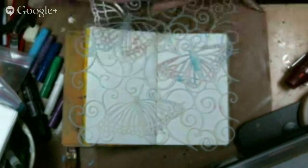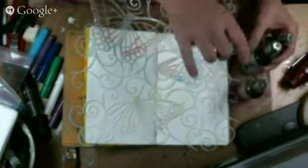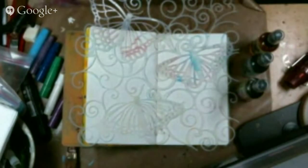So anyways, I got this beautiful background. I got some Dylusions. I'm going to get myself a napkin because I want to get this dried off. I want this to be really soft to start with.